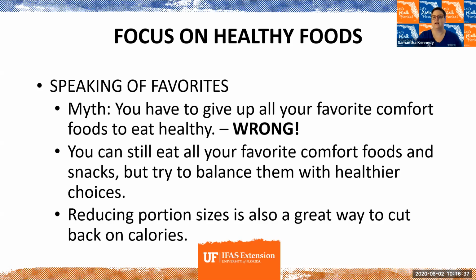back on our portions. So if you're cooking at home, you might want to use a smaller plate to serve meals on. So you can almost trick your brain into feeling like you're getting more food because the plate still is full, it's just a smaller plate. So that's just one example.